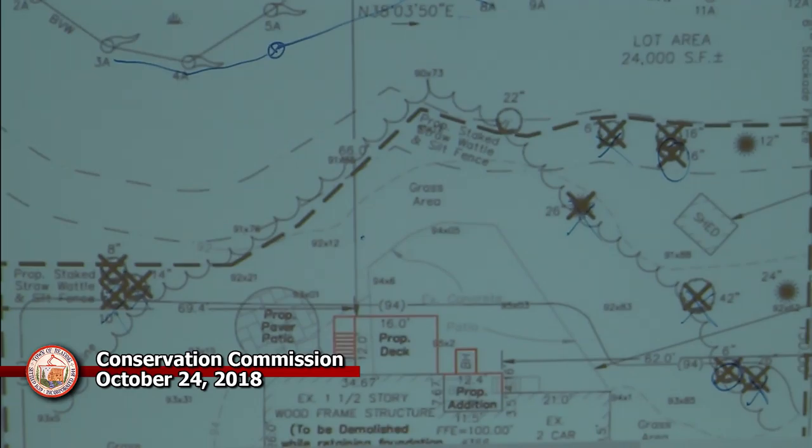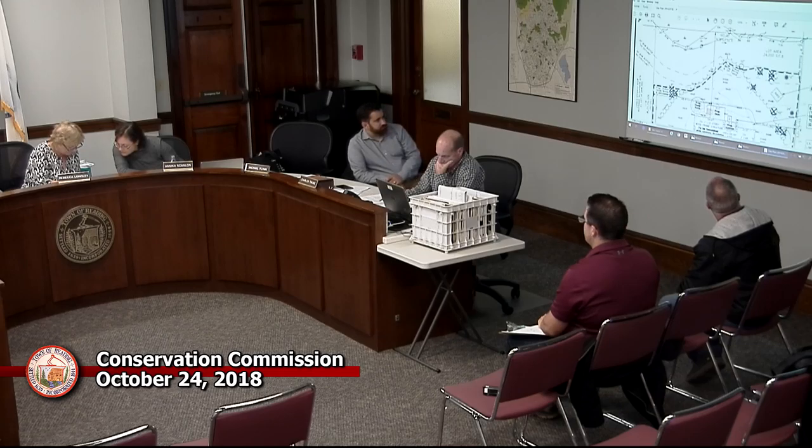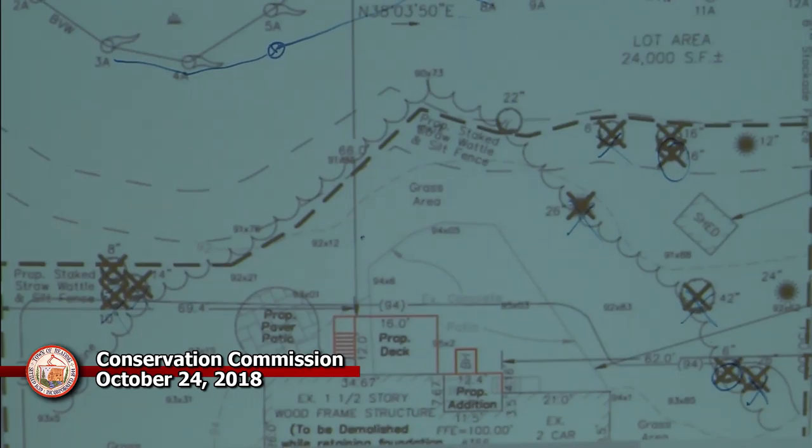Are you changing the grades throughout this side yard, the backyard? Yes. On the right side. How much is the grade going to be brought up? I see it now. Okay, so 96. It's coming up about 6 inches. Where the 6-inch tree is, we're coming up about 6 to 8 inches on grade there. There's a proposed 94 contour, and the existing grade's probably 93 and a half, so 6 to 8 inches.